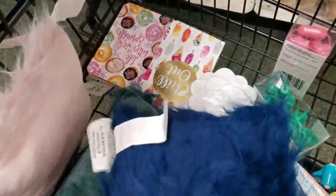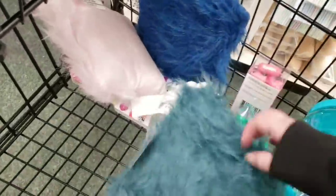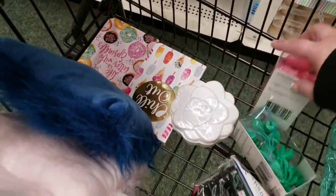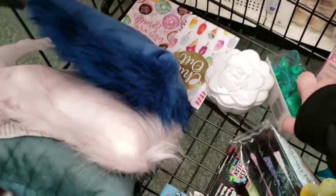Oh, I found the pillows. I put them in my cart to show you. I'm probably not going to grab these because I don't think they're that great. I really don't. I'm sorry if you liked them. I just think they're kind of like dust traps. But these are the 3 colors that they had in my store. So I'm going to put those back up front. I showed you guys those. Showed you these. The necklaces.